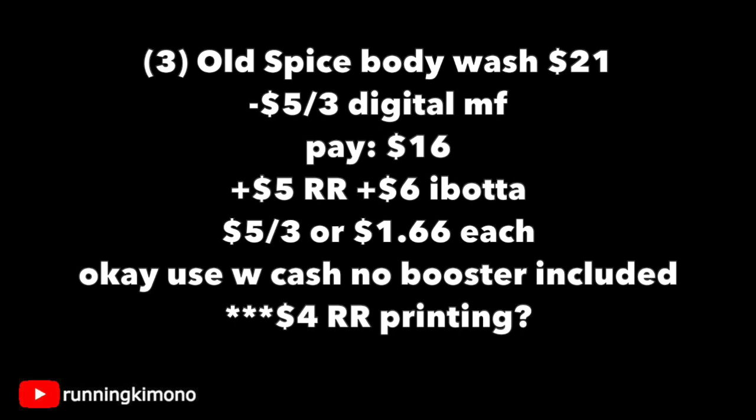Okay, so again, we're doing this deal in store because of the register rewards and the opportunity to possibly get that second $4 register reward. And you want to make sure that you're grabbing the scents that are attaching with IBOTTA because the list is so massive. 3 of these body washes is $21 on the nose. Subtracting that digital coupon, you're going to pay $16. Get back a $5 register reward, and then photograph your receipt to IBOTTA to get $6 back, $2 for each. The final price point here is $5 for 3, or $1.66 per body wash.